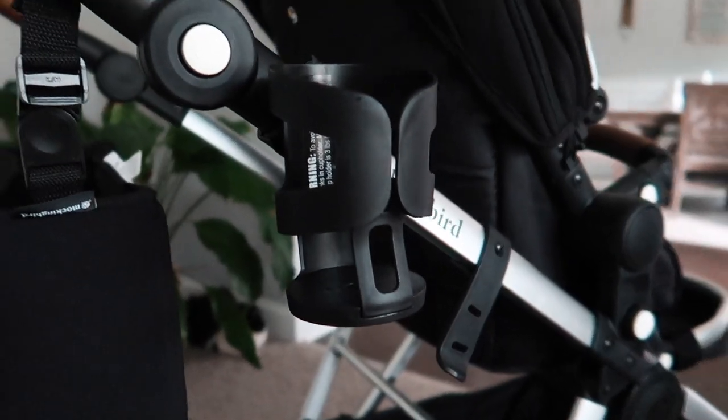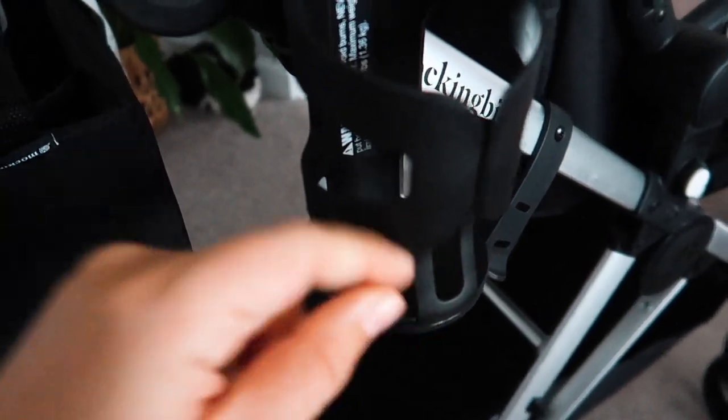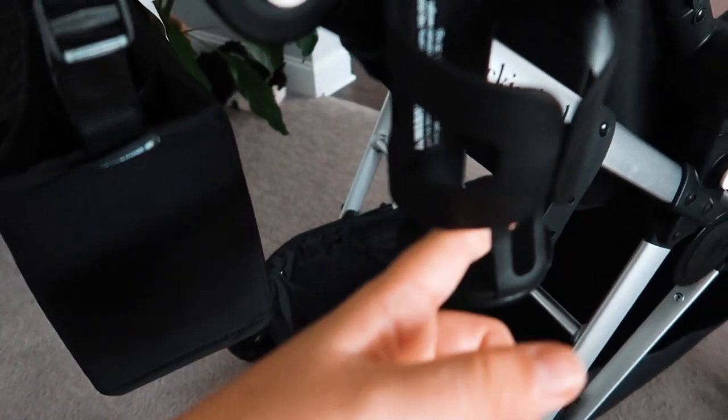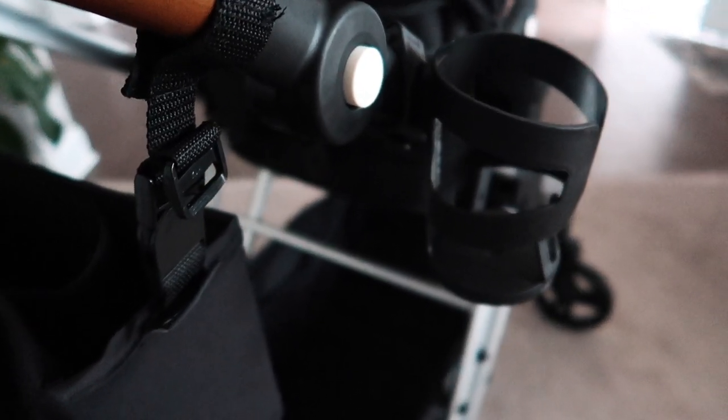But this is one of the other accessories I got. This is the little cup holder. It just kind of snaps around the handlebar. I mean, it's only a certain size, but all this stuff is kind of flexible. So even if your cup, I think, is a little bit bigger than this exact size, I think it would work. And I always have water on me or some kind of beverage all the time. So that was super, super important to me.